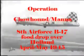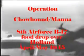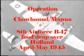In May of 1945, the American 8th Air Force B-17s dropped food to the starving Dutch people. In September of 1944, the British had tried an assault on the bridges over the Rhine, and this had failed. As part of that assault, the railroad workers went underground. In retaliation, the Germans denied the Dutch the use of the railroads.